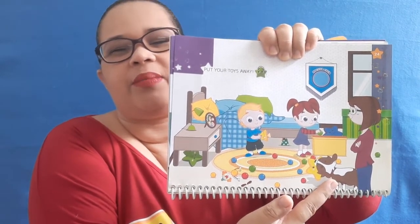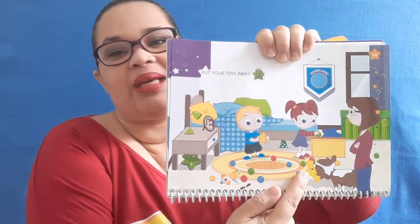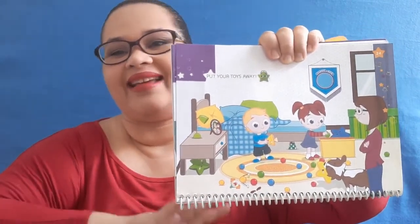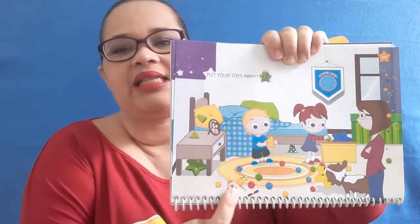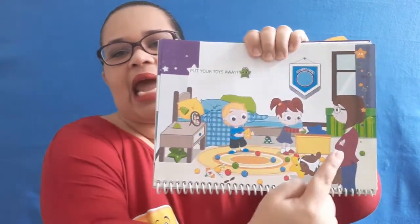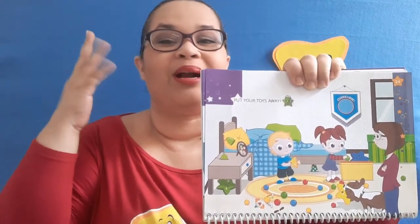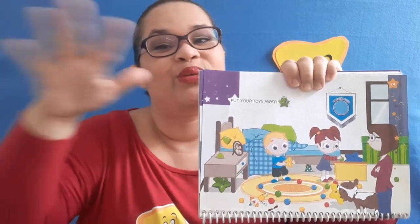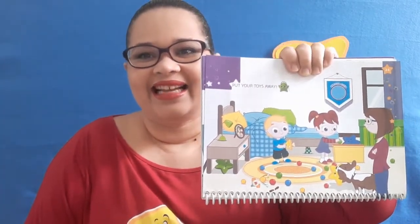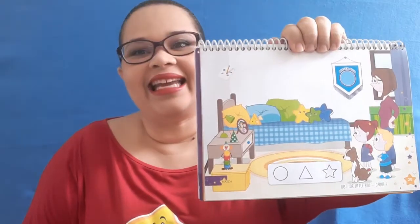dog here, do you remember the name of the dog? Phoebe. And Phoebe is holding this yellow star. So everything, it's a mess. Look at here, the clown, it's on the floor too. And mommy says, okay, you are happy, you are playing, but now it's time to organize the room. And then they worked together and the room was clean.